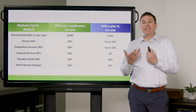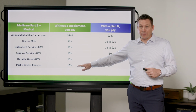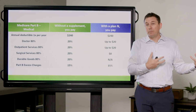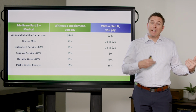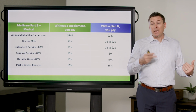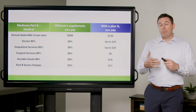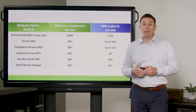One of the things that intimidates people away from the Plan N is what's called the Part B excess charge. What this means is if a healthcare provider accepts Medicare, that means they're accepting the Medicare approved amount for the services they provide. Well, that healthcare provider can charge up to 15% more than what Medicare assigns them, and if they do, you have to pay the excess charge. That's the Part B excess charge. Now, if that were to happen and you have a Plan N, the Plan N does not cover that, and so you do have to pay that excess charge.